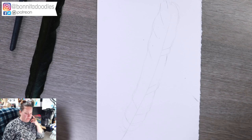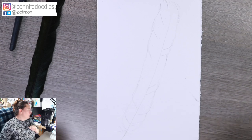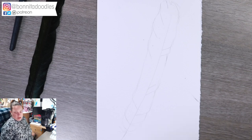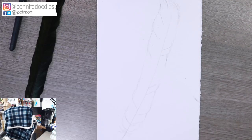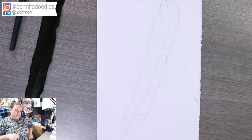Okay, so you have the green, your black, almost galaxy, isn't it? Your green. Let me go and grab another green. Let's make a galaxy feather. Let's just do it, shall we?